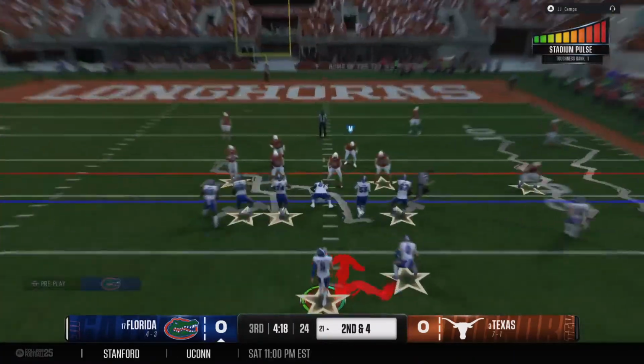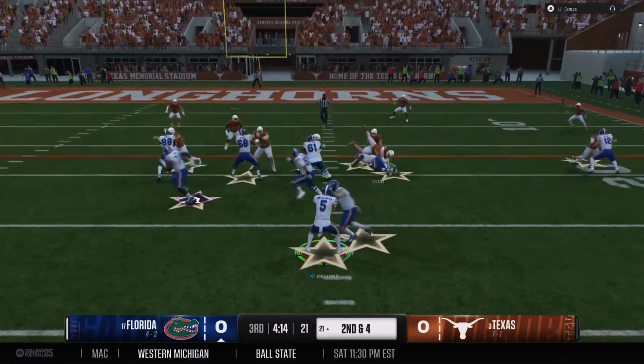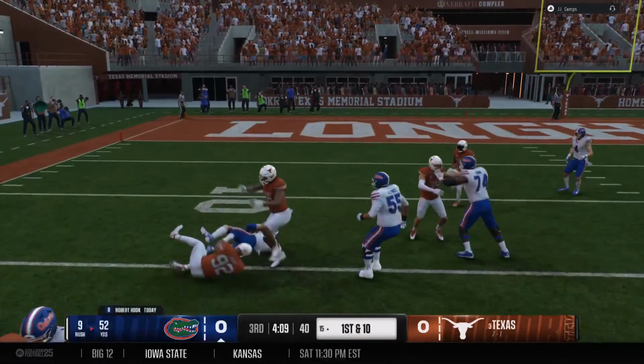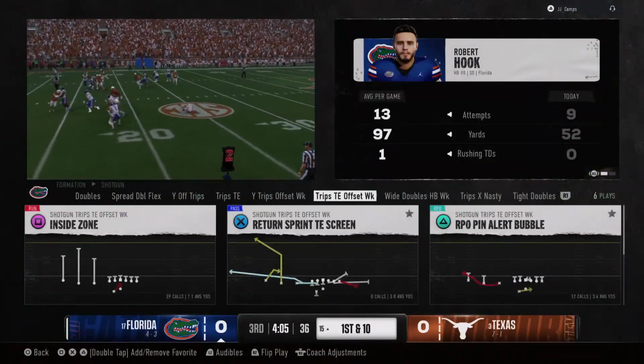Getting set. Here's second down. It's a toss to the left side. Good spin, Banks, out of the tackle. He'll be taken down, but he does have first down yardage.